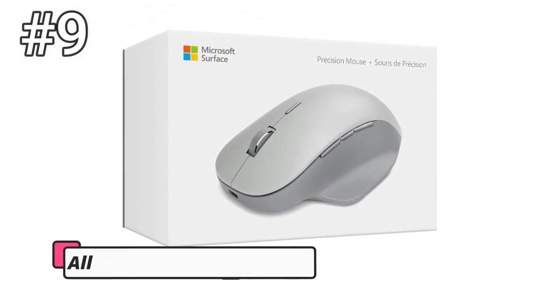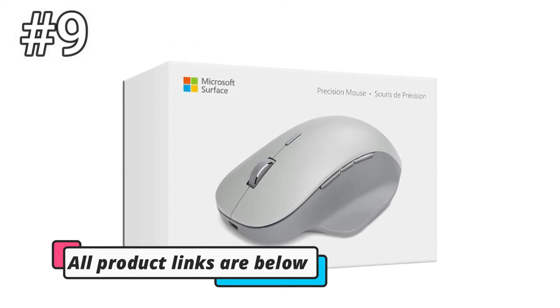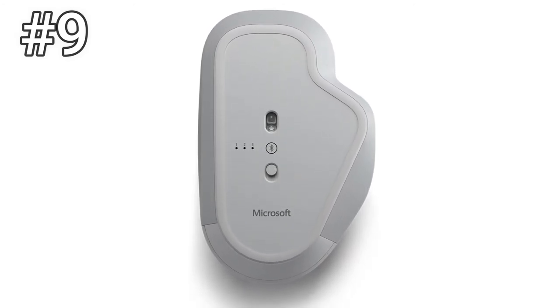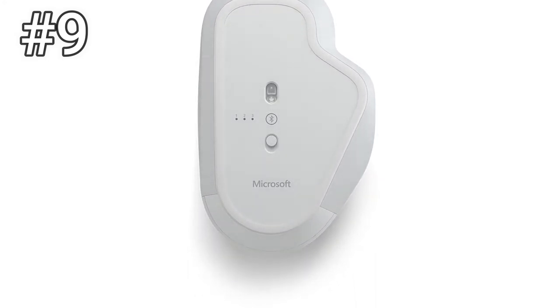The biggest problem we had with this mouse was the fact that it's really only designed for Windows 10 systems. The Bluetooth didn't work with our Mac, and the drivers crashed one of our Windows 7 systems. There is a warning on the box that a specific Bluetooth version is required, so if you want this mouse, make sure you have the right computer system before buying.